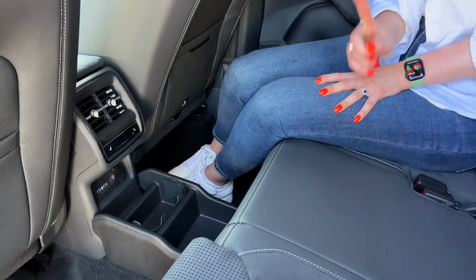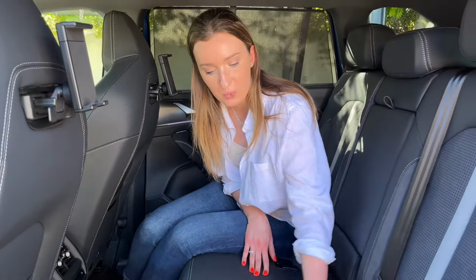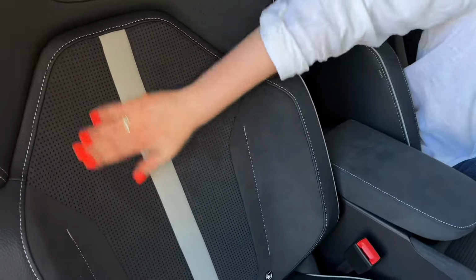I will just say that the quality here is fantastic. We've got this almost Alcantara sort of suede finish. It may not be the most practical thing with children because there are quite a few holes here and I can see crumbs getting stuck in it. However, it's a really nice finish and it's really comfortable, really roomy back here.